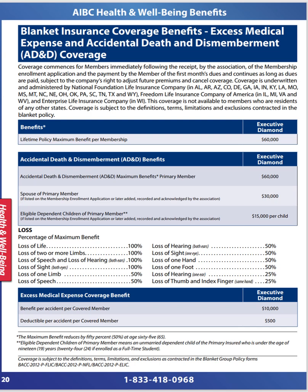Accidental death and dismemberment benefits. And those benefits are on page number 20.